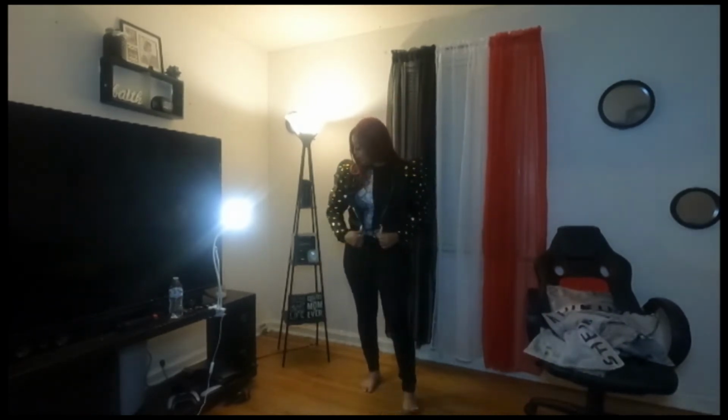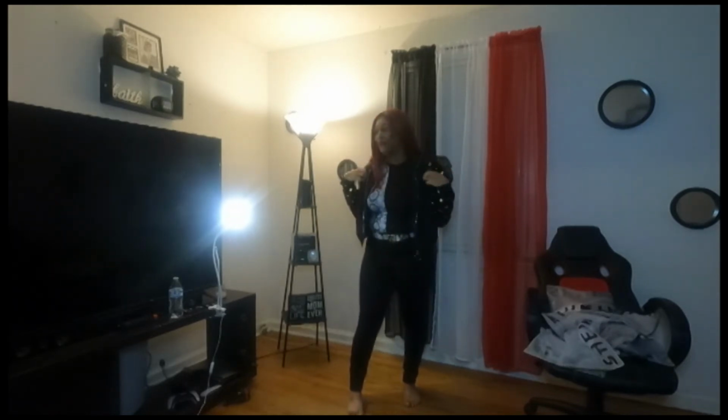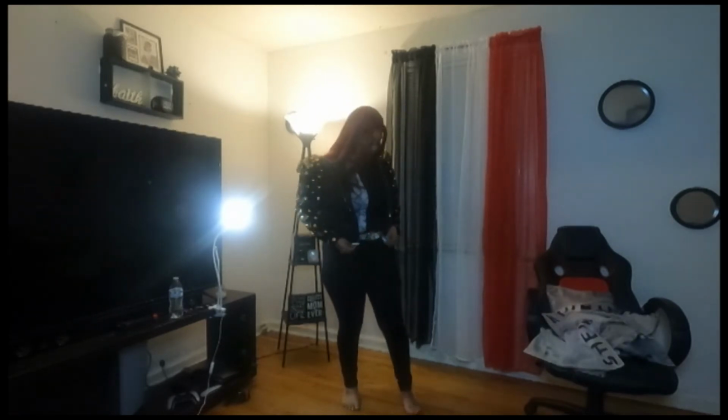So I'm digging this jacket. It's comfortable and it's giving you, you know, different boss vibes. I don't want to say the word though, but I'm feeling it. So what would you rate this jacket? I'm getting it at 9. I like the design of it. It's a 9.